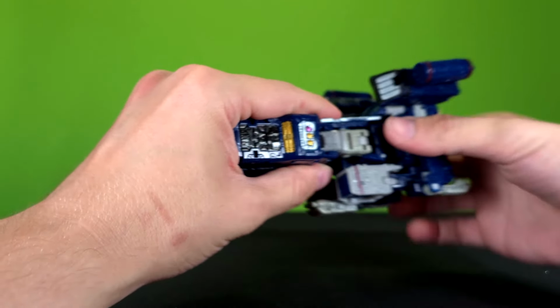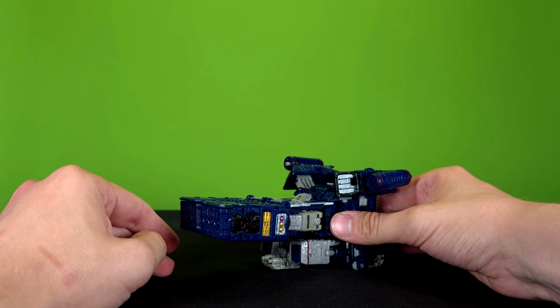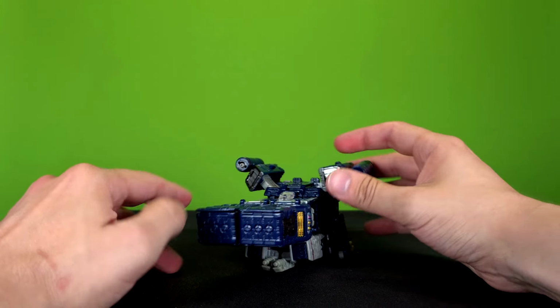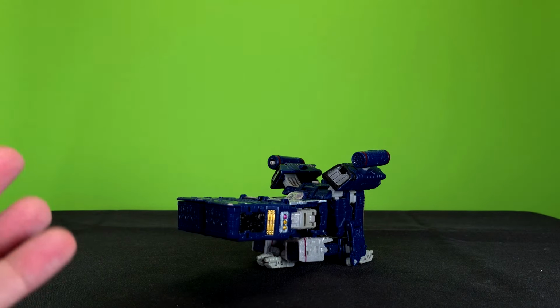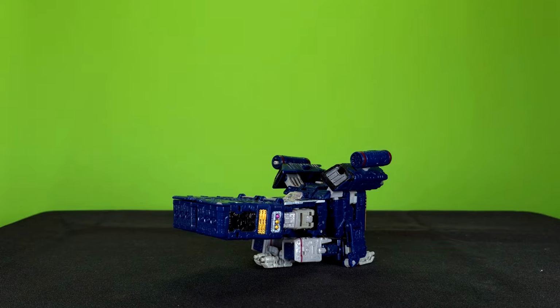It's so bad, it actively brings down the figure with it. Because no matter what, you're reminded of what this thing turns into. It takes what could have been an amazing figure of Soundwave and actively ruins it. You know what? Enough of this. Fred, get rid of it!